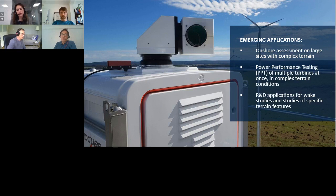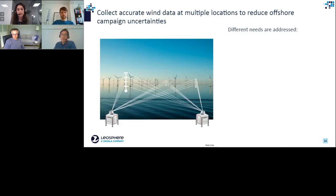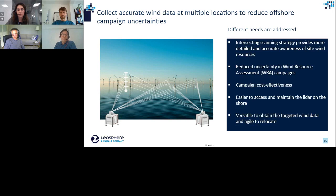And well, today we focus more on the offshore from the shore wind resource assessment, but there are also other applications that are emerging in other terrains. For example, if you need to do onshore assessment of large sites in complex terrain, or perform power performance testing of multiple turbines, also in complex terrain conditions, also different R&D applications, for example, for wake studies or other kinds of studies for specific terrain features.